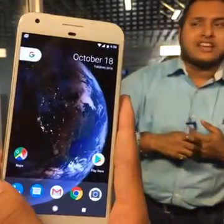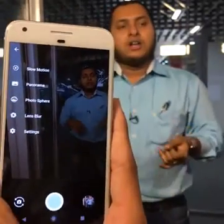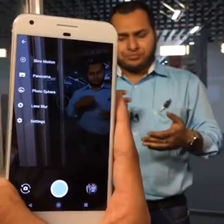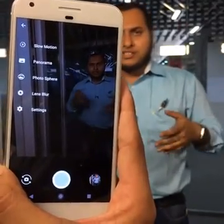Sridharan is asking, are many modes available inside the camera? Well, there are those basic stock Android modes that were available and were added to Nougat. You'll get panorama, you'll get 360-degree videos, you'll get macro, you'll get selfies, you'll get burst mode.